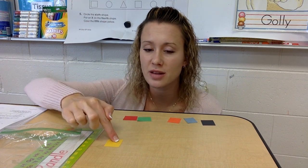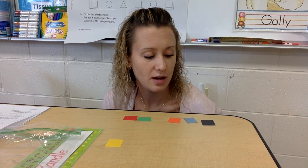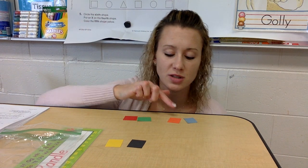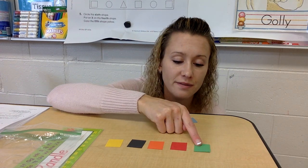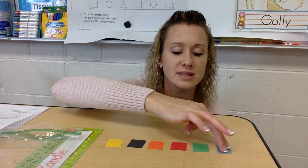So my sweets, today I want you to put the yellow square first. Remember, we always start over here on the left. So slide the yellow square and put the yellow square first. Then I would like you to put the black square second. Then the orange square third. Then the red square fourth. Then the green square fifth. And then the blue square last, or sixth.